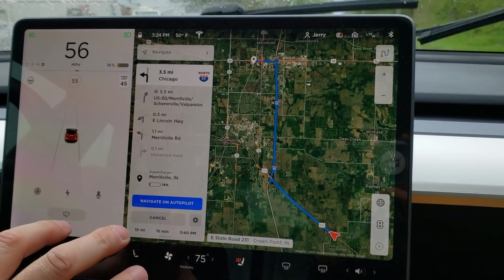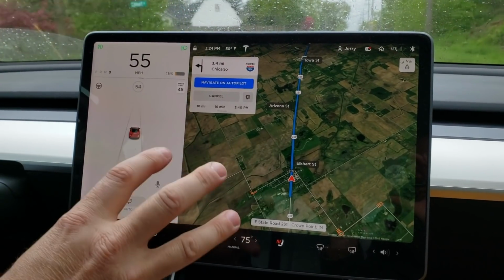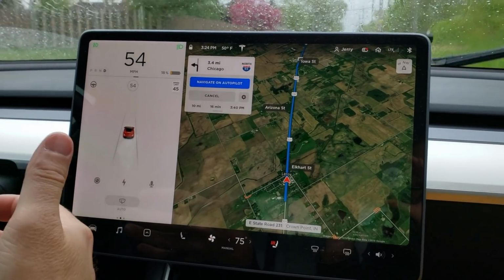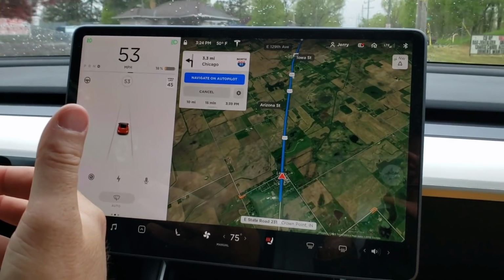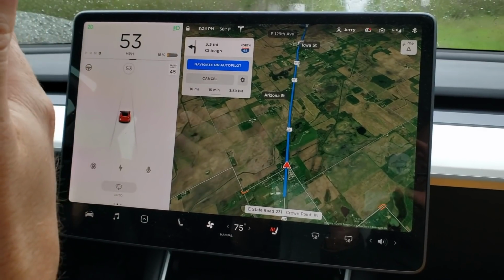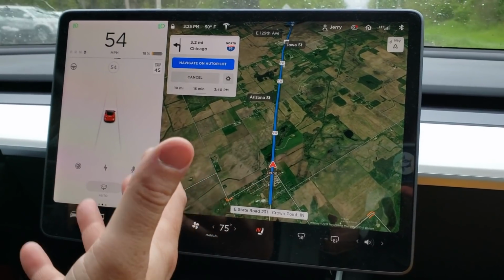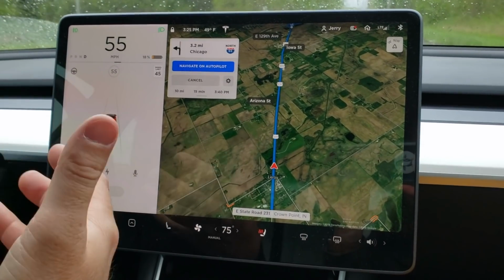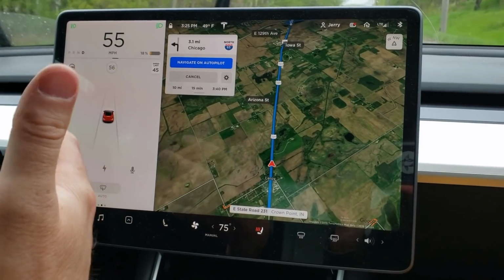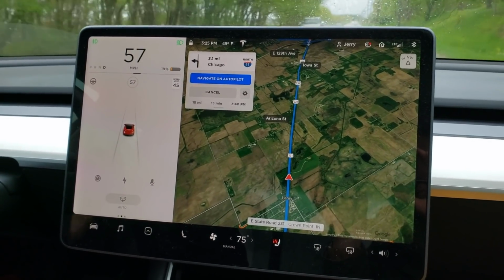Now, the one thing that we don't know is how close to the proximity of that supercharger that warm up of the battery begins to occur. But we're just going to see if we can achieve close to the 150 kilowatt range during the supercharging process, and that I think will identify if the actual en route battery warm up did occur. So let's check it out.